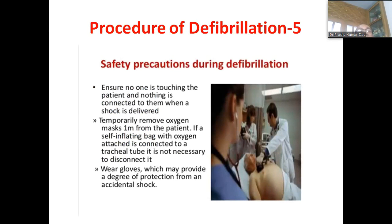The procedure will not be safe and successful if the safety precautions during defibrillation are not properly maintained. Ensure no one is touching the patient and nothing is connected to them when the shock is delivered. Temporarily remove the oxygen mask 1 meter from the patient. If a self-inflating bag with oxygen attached is connected to a tracheal tube, it is not necessary to disconnect it. Wear gloves, which may provide a degree of protection from an accidental shock.